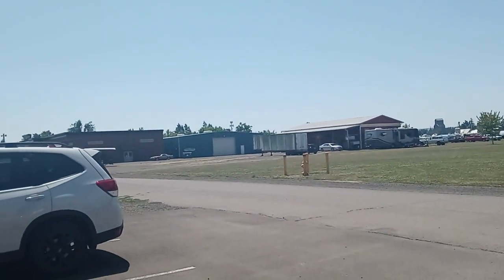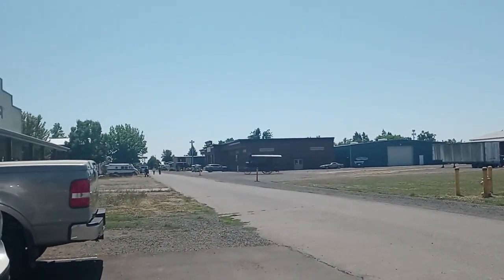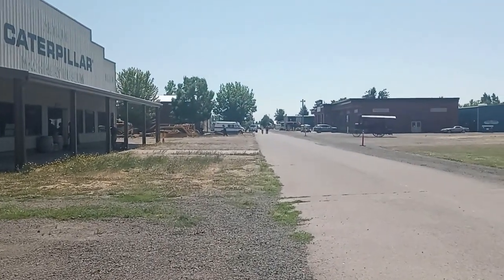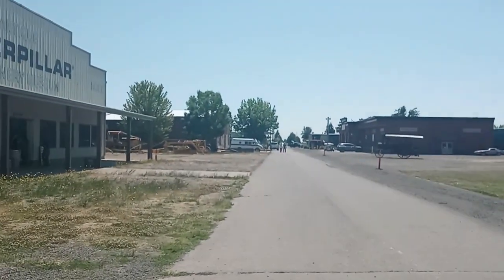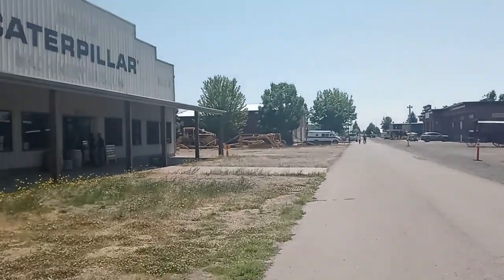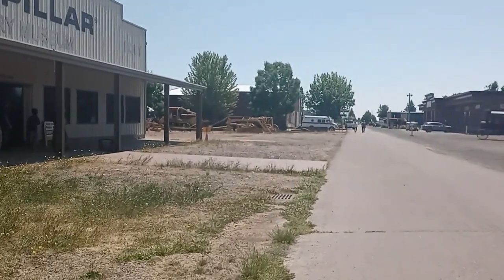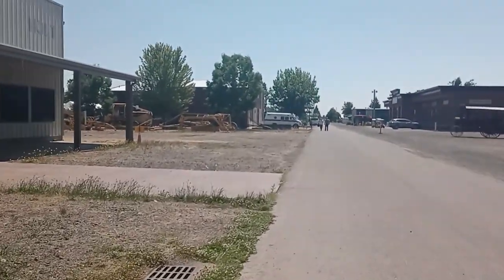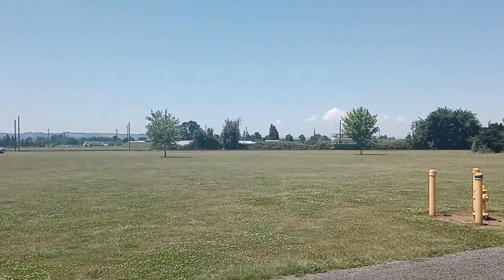Nope. There's a trolley right there. Yeah, the last thing I'm going to do is the double-decker trolley. And it's over this way. That'll be the last thing for here. That's it right there.